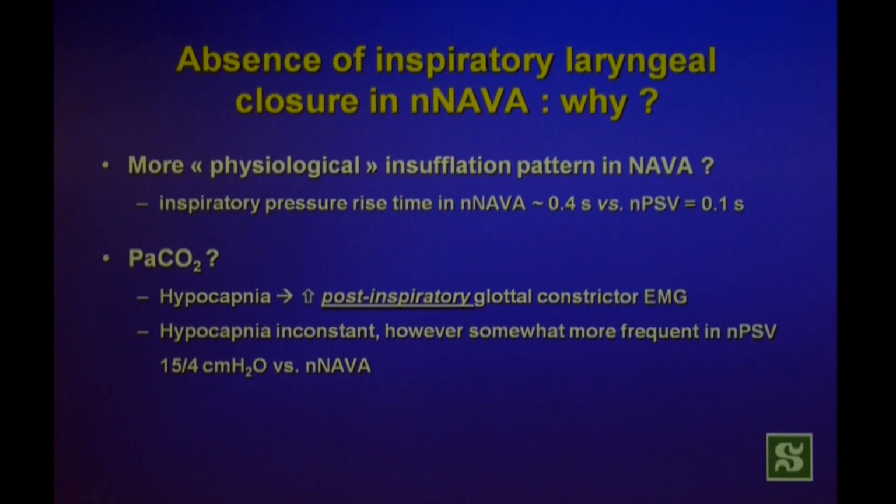And we also had a question about arterial PCO2. We and others years ago have demonstrated that hypocapnia increases post-inspiratory glottal constrictor EMG. In our experiments, hypocapnia was inconstant, however somewhat more frequent in nasal pressure support than in nasal NAVA. But hypocapnia was not necessary, and was not sufficient, to see this inspiratory laryngeal closure.